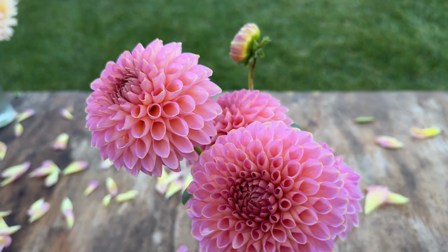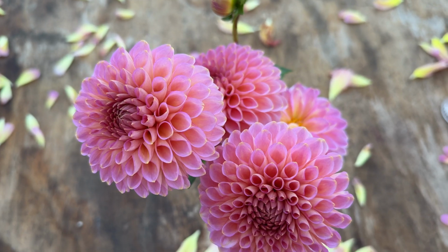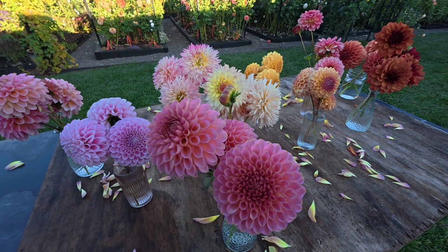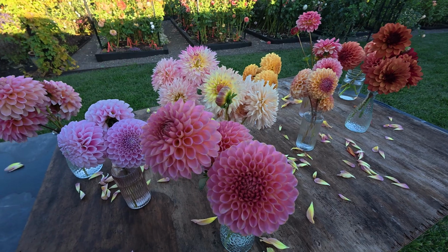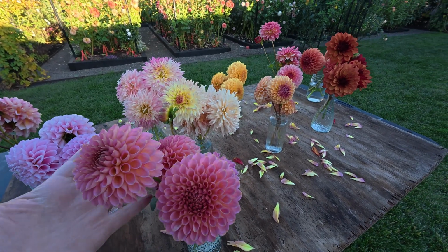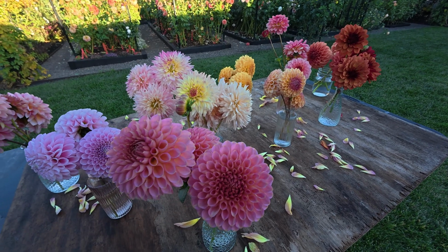I feel like all of the dahlias I'm about to show you, their blooms are a little bit smaller just because it is the end of the season. So they tend to be on the smaller side, at least for us. But it's a deep, rich pink color, and it just blooms all season long. It was one of the first ones to bloom for us, and it's such a showstopper. It's just full of blooms. So Westerton Pearl, highly recommend.